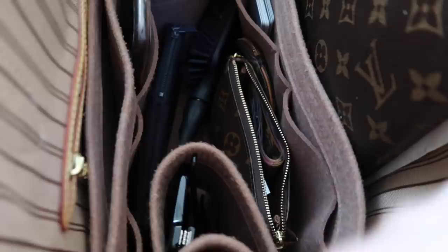On the go, never fooling. I have a mask in here, and I need to put my makeup in the corner. I'm utilizing my mini pochette at the moment as kind of like a wallet, and sunnies. I need a hairbrush, my laptop, and that's it. It is ready to go.